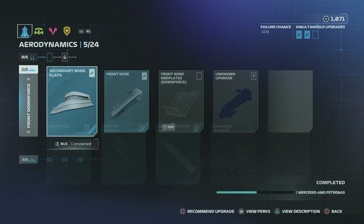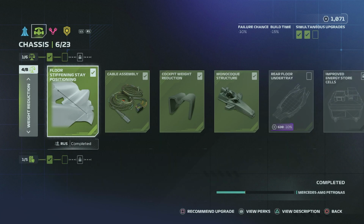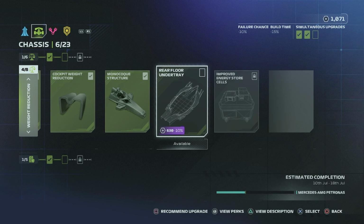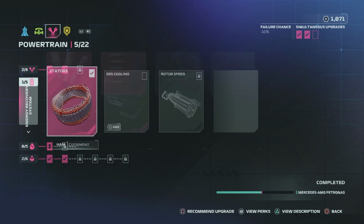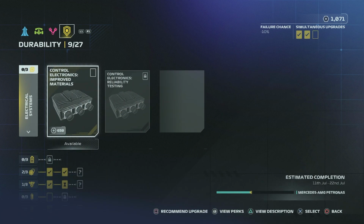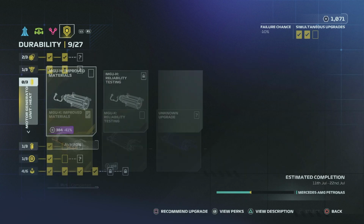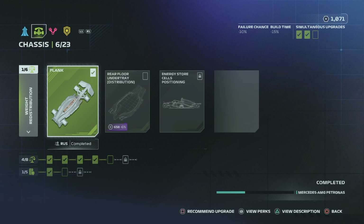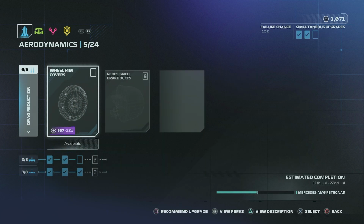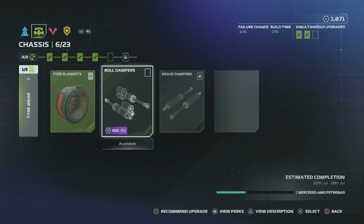Now, we do have a few options for our development package going forward. Russell is going to buy that one. And we've got the rear floor under tray, we've got the roll dampers. That will give us a decent amount of performance. And then, of course, we have got different bits of reliability that we could go for. I mean, we've got over 1,000 resource points. I'm kind of tempted to go with the roll dampers.